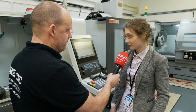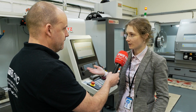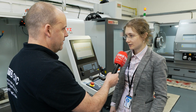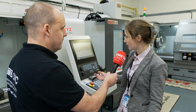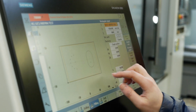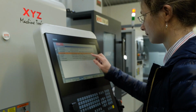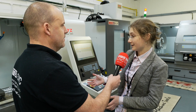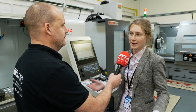So I have never used a Siemens controller, and most XYZ machines like this one do use Siemens control. Today I basically got shown around a little bit on this one, and then I got the chance to play around with it by myself for maybe 20 minutes, and I managed to do a whole program on it quite easily. I feel like if I got one of these today, I could do milling on it straight away.